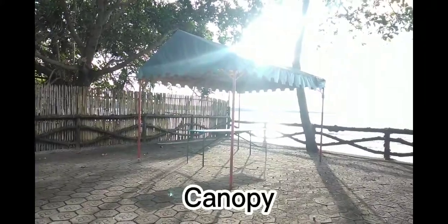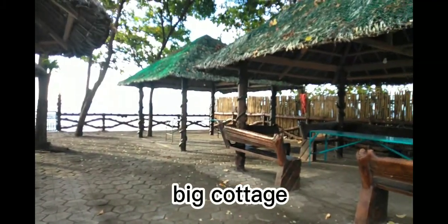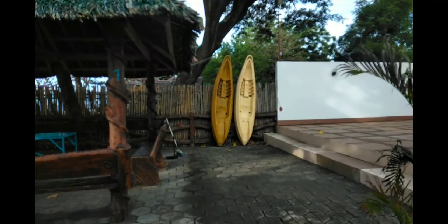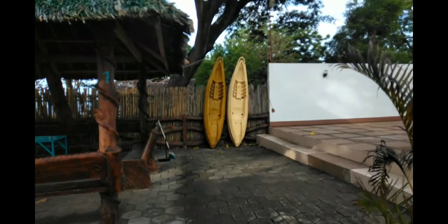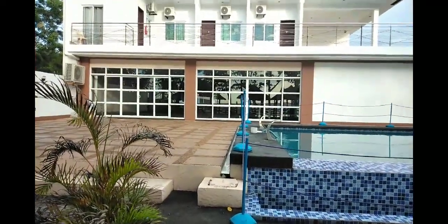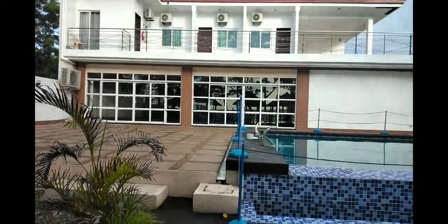And also we have a canopy with a long table. So on this side we have two big cottages. We have kayaks and those are for rent. We have a function hall for birthdays, weddings, and also we have rooms.